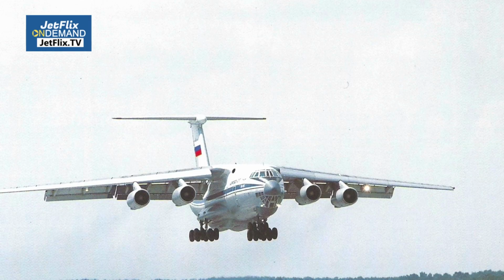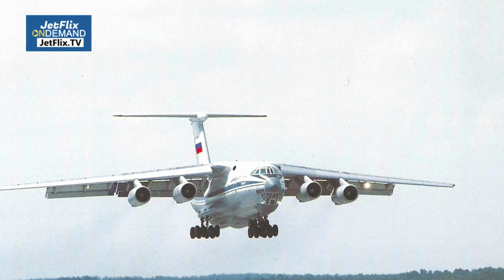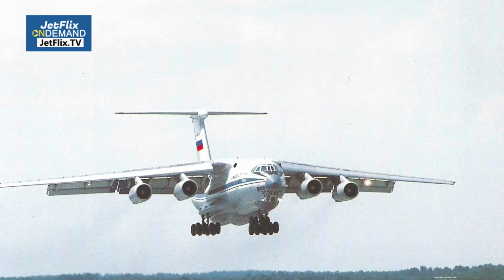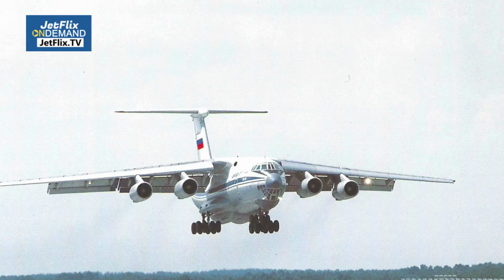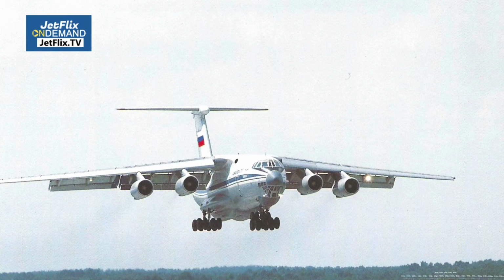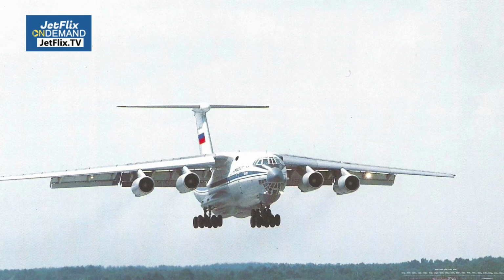The IL-76 has a cargo capacity of 88,000 pounds, and it features a rear-loading cargo door and ramp system. And it perfectly serves the in-between market for cargoes that are not big enough for the huge AN-124 and are too big for Hercules or AN-12 class of aircraft.